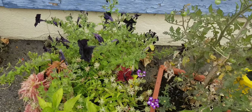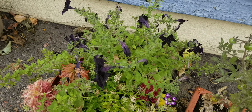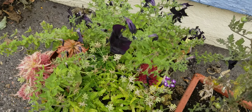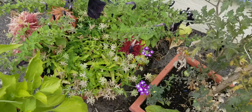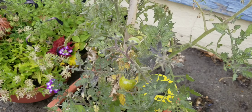So absolutely great. This black petunia produced like crazy, which is really just a dark purple, and is still producing like crazy and just kept spreading everywhere. Just an amazing amount of growth, and I love the verbena. The verbena has seeded everywhere.